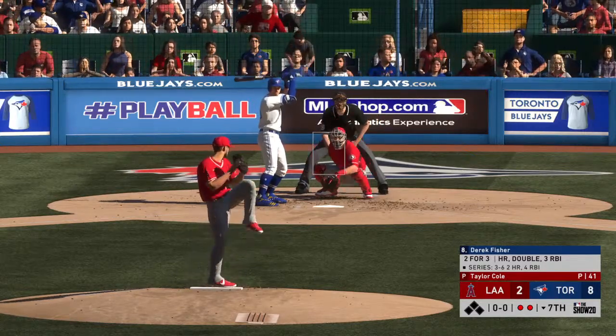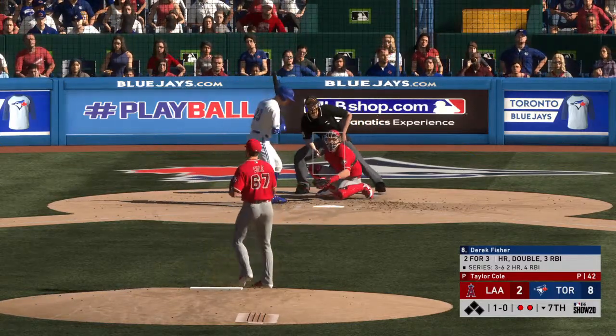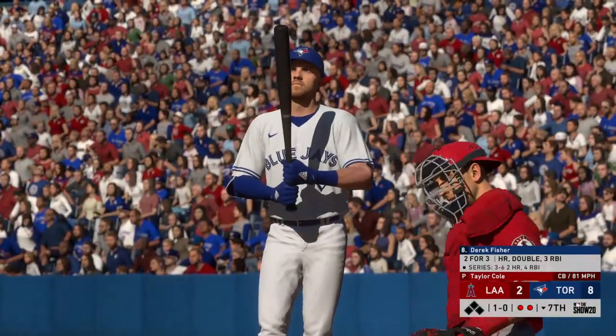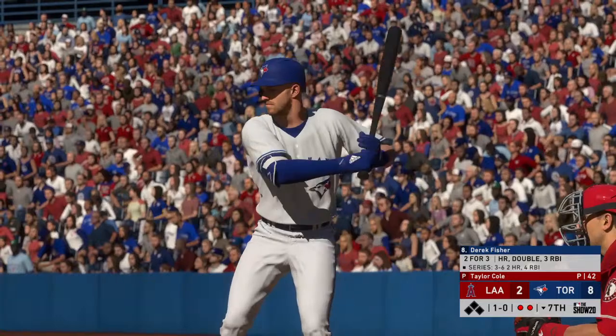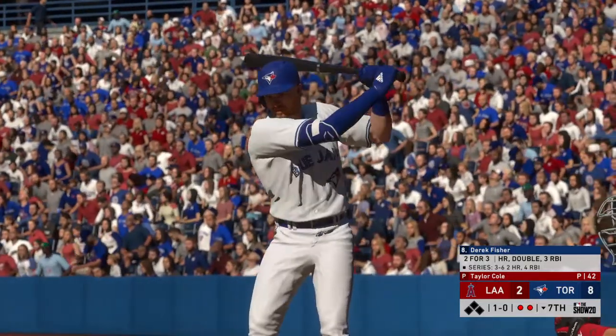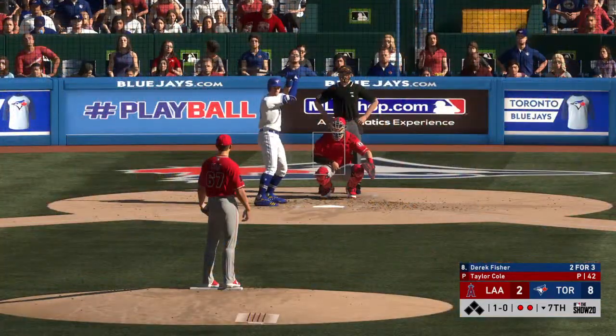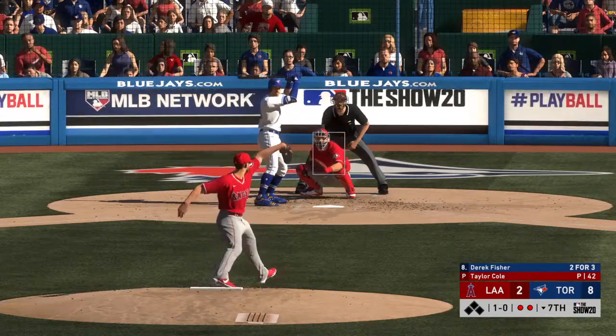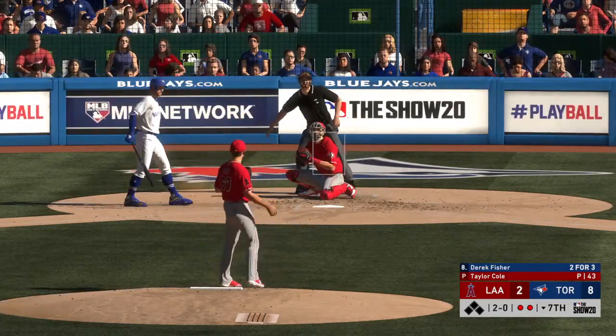At the plate, Derek Fisher. As he'll watch one miss down and in for a ball. 1-0. He's 2 for 3 and looking for more here. The 1-0 is taken for ball 2.